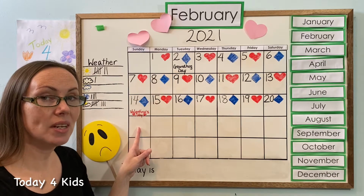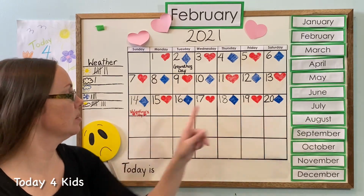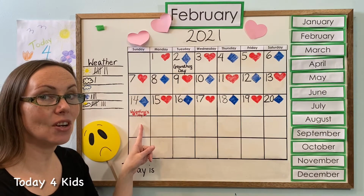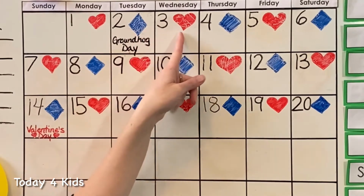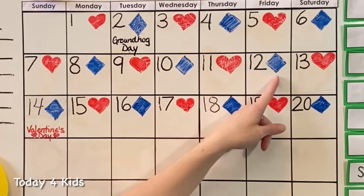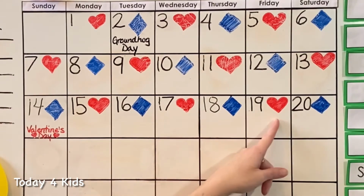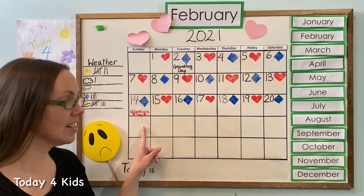What do you think is going to come next in our pattern? Yesterday was a blue rhombus, so today would be, let's do our pattern together and see if you're correct. Are you ready? Red heart, blue rhombus, red heart, blue rhombus, and so on, red heart, blue rhombus, red heart. Did you guess red heart?